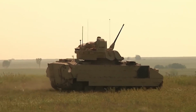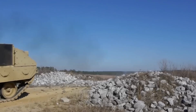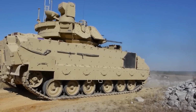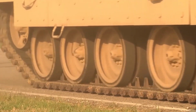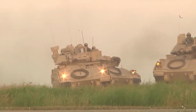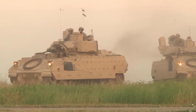The M2 Bradley is designed to support infantry in combat, providing mobility, firepower, and protection for infantry units, enabling them to operate effectively on the battlefield. Currently, work is being done to upgrade the M2 Bradley to enhance its capabilities, including upgraded armament, communication and protection systems, as well as improved armor and electronics.